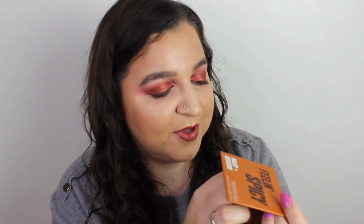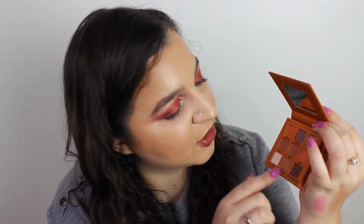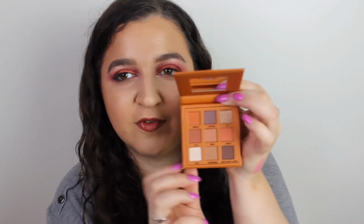Then the Feeling Spicy is my absolute fave, just because of the season that we're in, and this is perfect. There's literally 2, maybe 4 shimmers, because these are more like subtle shimmers, and then these 2 are very shimmery. So I cannot wait to use this one.